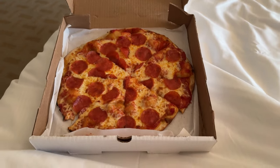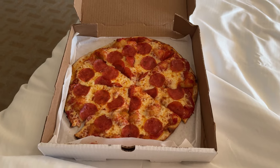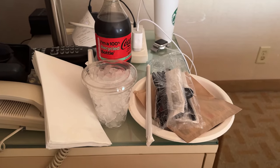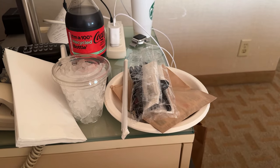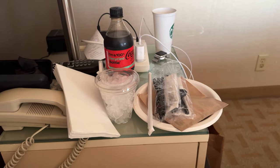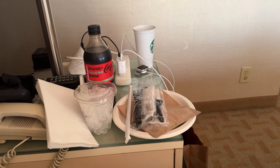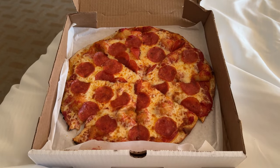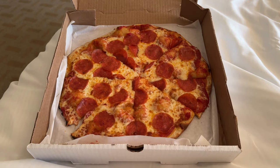All right, here is my room service lunch. So I've just ordered pepperoni pizza, and I did also order a Coke to go with that. They sent up a cup of ice, plates, napkins, cutlery, salt and pepper. So all up for that, with gratuity, it was $30. So that's actually not bad for room service prices. And that's quite a decent sized pizza. So I'll probably get about 3 feeds out of that.